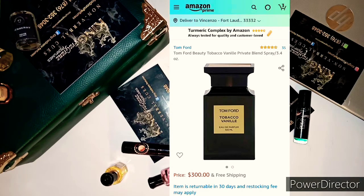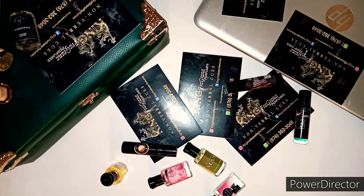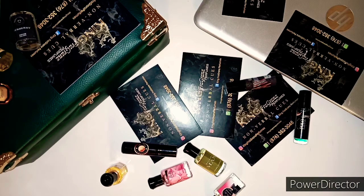Now, there are some individuals out there who have perfumes like the tobacco vanilla, but it is not the 100% original. It's not the top quality perfume. They would pay about $9,000 thereabouts, or even $10,000 for that perfume, and that perfume would have the words Eau de Perfume. There are also some cheaper ones, Tom Ford Tobacco Vanilla or other perfumes, which you would see having Eau de Toilette, or Toilette, whichever way you want to pronounce it.